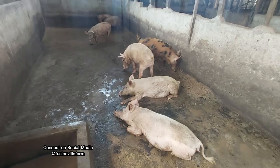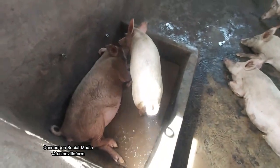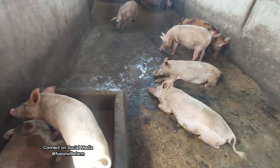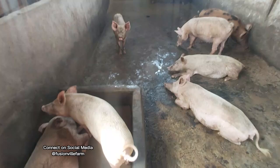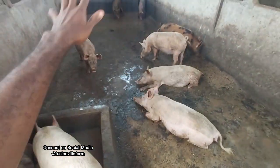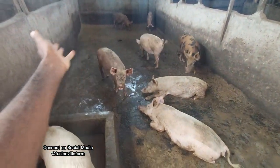When it comes to productivity, number one, you need to look at the space. That is the space of your pigs and your pen. Because one thing about these animals that I've noticed as a farmer is they love space a lot. You can see how wide it is. So you need to give them a very spacious place.